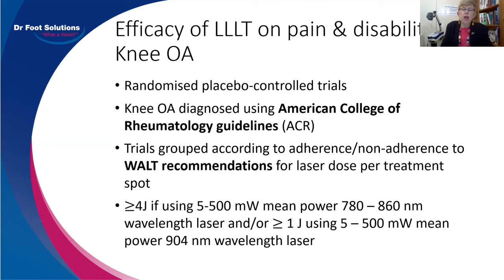They also only included the ones that had laser therapy delivered according to the WALT, that's the World Association of Laser Therapy Guidelines. And what that showed, that if the strength of the wavelength of the light, infrared wavelength, was in the 780 to 860 nanometers, then you needed 4 joules of energy or greater than 4 joules of energy. So that's your lower level lasers going up to about a 500 milliwatt. Generally, a high-powered laser is referred to as the ones that are a full 7 watts and higher.